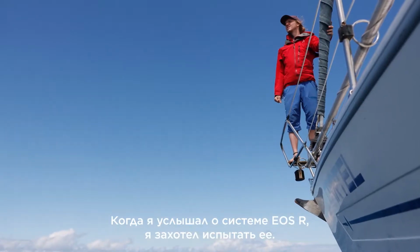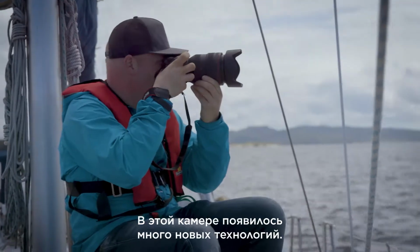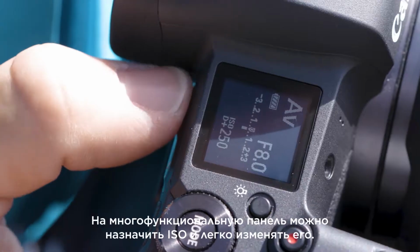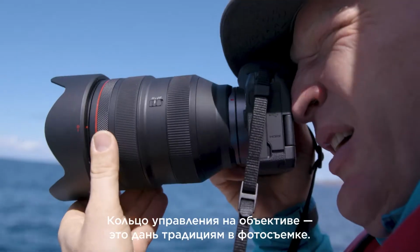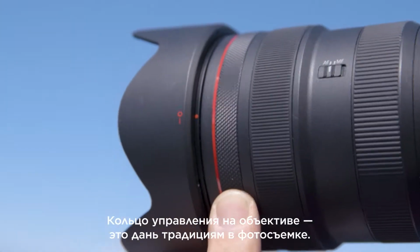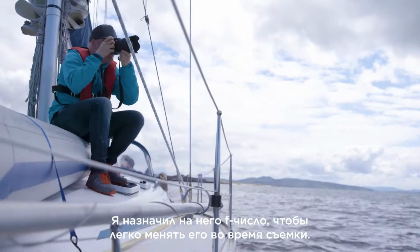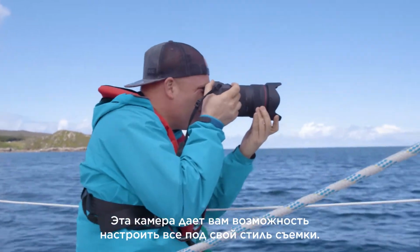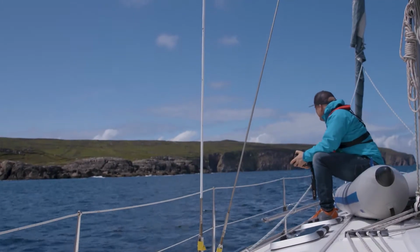When I heard about the EOS R system, I was kind of excited to get it in my hands. The camera introduces a bunch of new technologies. I put the multifunction bar to ISO, so very quickly I can change the ISO. The lens control is kind of bringing back the classics to photography. I put it on the f-stop, so I can change the f-stop very quickly while I'm shooting. What this camera gives you is multiple options to perfectly customize it for your needs.